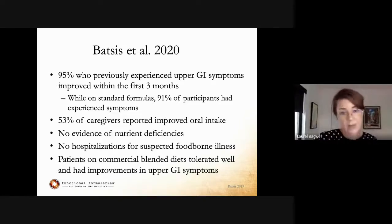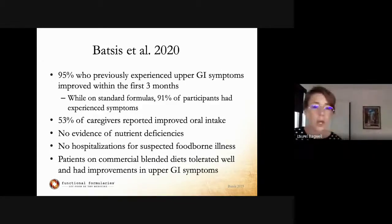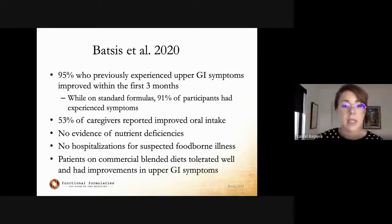40% reported gagging and retching, about 50% reported that they were vomiting, and there was about 5% that were reporting that their child had a cough with a concern for aspiration. So more than half of the caregivers in this study reported that there was improved oral intake as well. There was no evidence of any nutritional deficiencies in these patients. There were no hospitalizations for any suspected foodborne illness. And patients that were on the commercial blended diets tolerated them well and had an improvement in their upper GI symptoms.